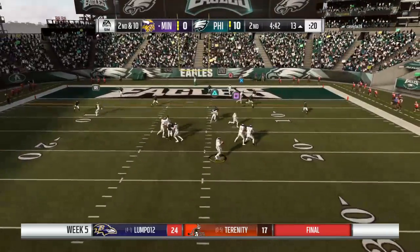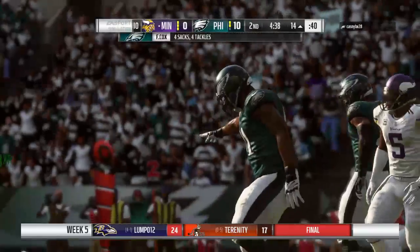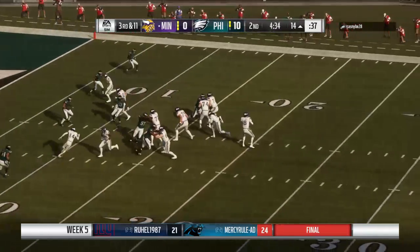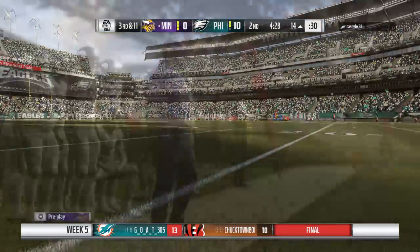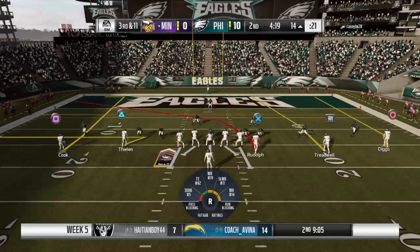Throwing again, Cousins on 2nd and 10. And down he goes. Pressure gets him back at the 14. Fletcher Cox in there to get him, and that's sack number 8 for him on the year. Cousins with work to do after the sack as he brings his guys up on a 3rd and long.